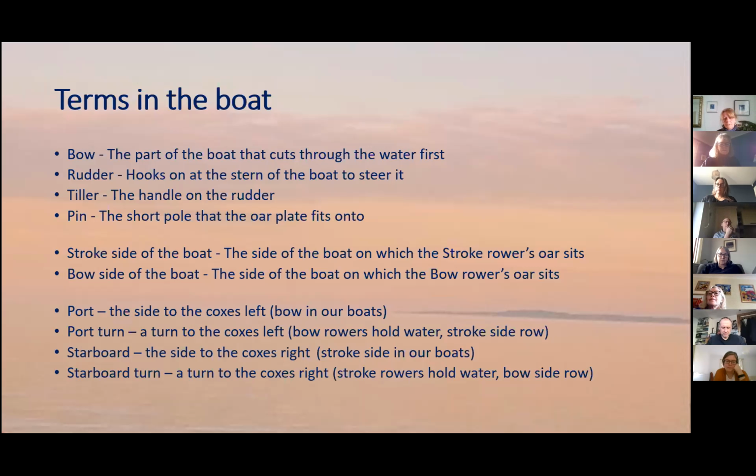So port and starboard in the boat, they're all to do with, as the cox sees it. So port is to the left, starboard's to the right, according to the cox, and port and left both have four letters. That's how I always remember it. And if you're asked to do a port turn, you're turning to the left, and the starboard turn is to the right, and the people on that side hold water.